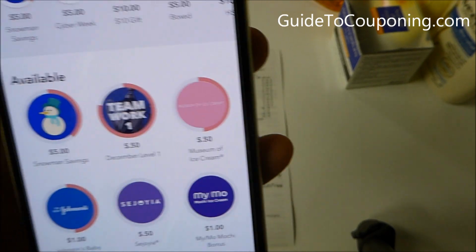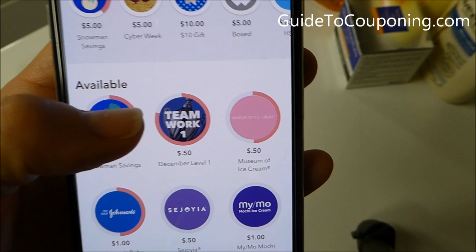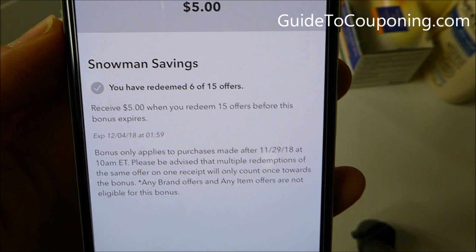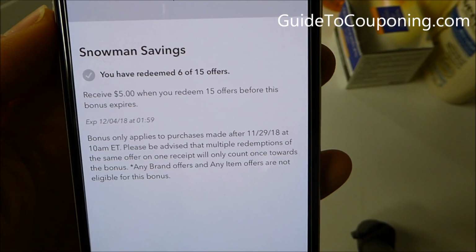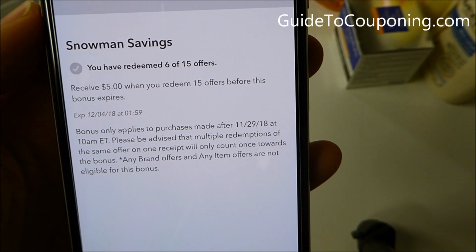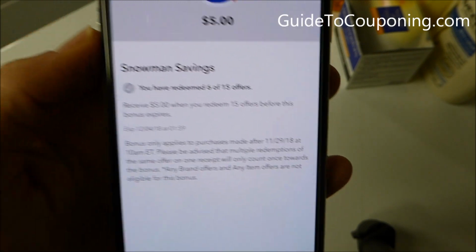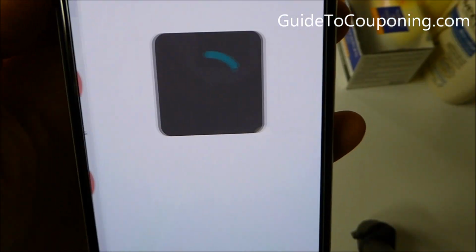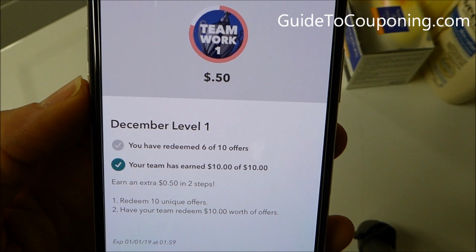And then I might also get some bonuses. I'm working towards the snowman bonus, snowman savings. This is when you redeem, well, it just counted those 5 that I just bought. But when you redeem 15 offers before the 4th of December, so I only have a couple more days to get that done. But based on the fact that it already counted those 5 offers, and I have 6 of 10 for this teamwork bonus.